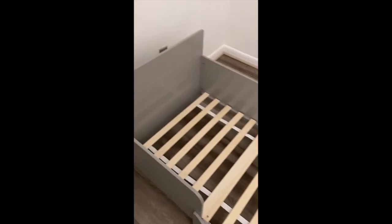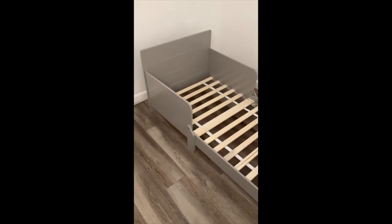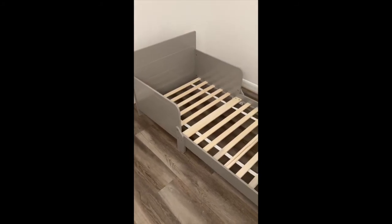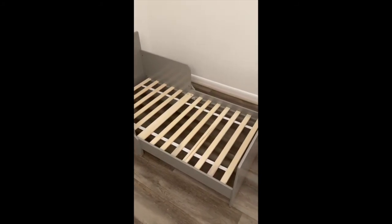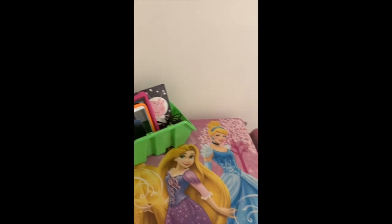Right here for the slats, you're actually supposed to count 1, 2, 3, 4, 5, and then you see that center with the double nails, and then the end is supposed to be 7. And so I didn't realize that's what the numbers meant initially, but we figured it out and we got the bed assembled. I feel like that was the most difficult part, screwing in those wooden planks, because they didn't quite align with the holes.